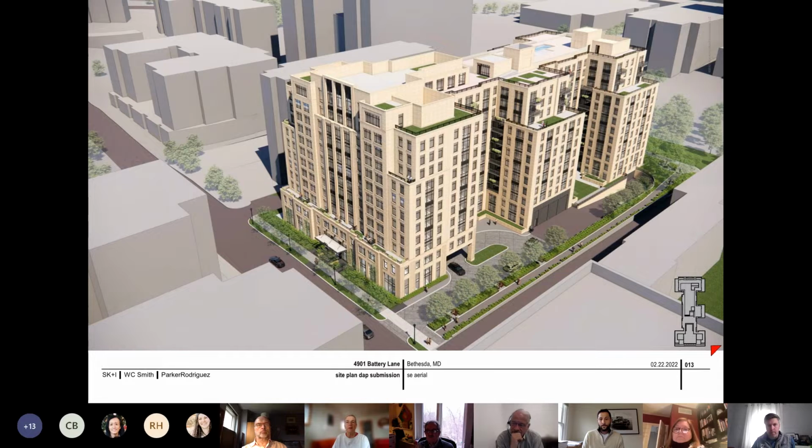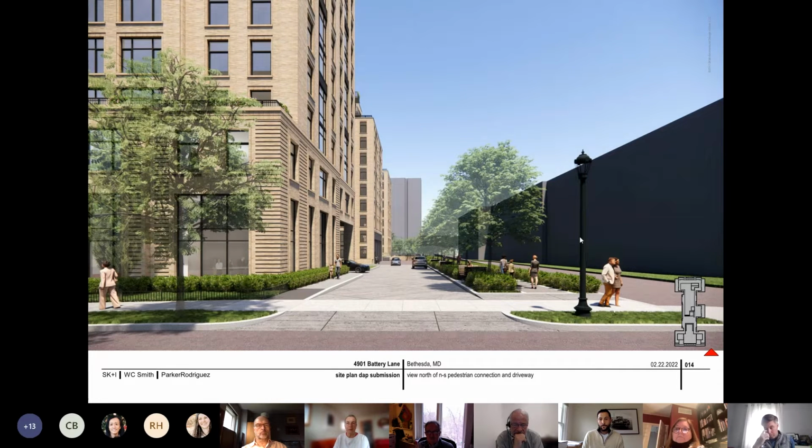Chris, if you can see also how the pedestrian passageway engages with the different uses, the courtyards, the drop off. This is a view from the front along Battery, looking into the site with the little sitting nodes as you move through, trees along the way, making it part of a system of pedestrian connections. Next.